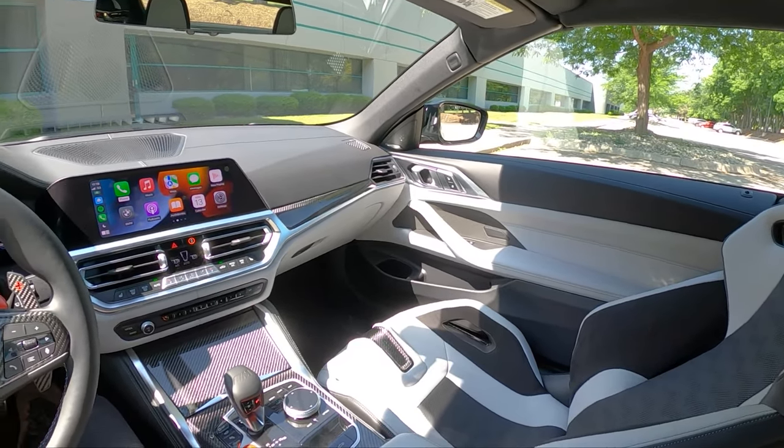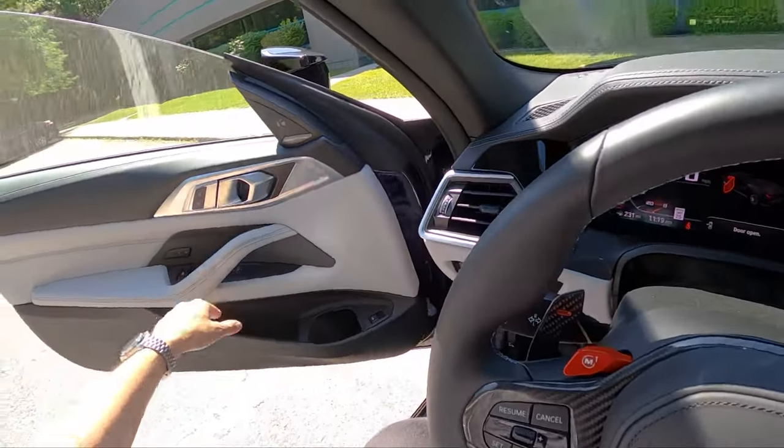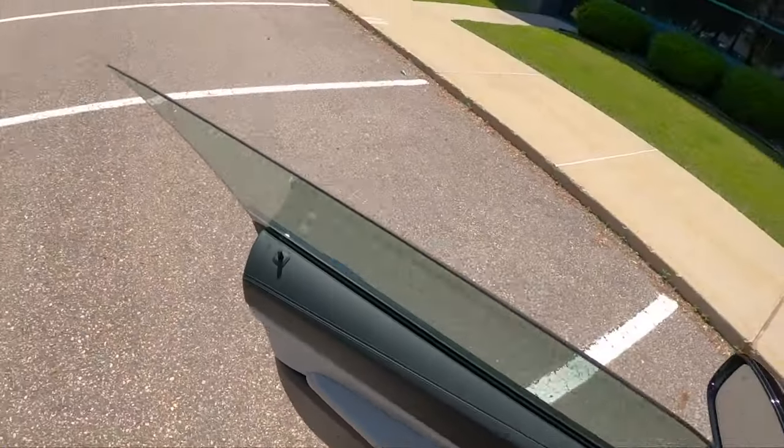Anyway, let's walk you around this new M4 convertible. We'll show you what it looks like inside and out, and then we'll take it for a drive and give you some impressions on what it was like to live with this week.